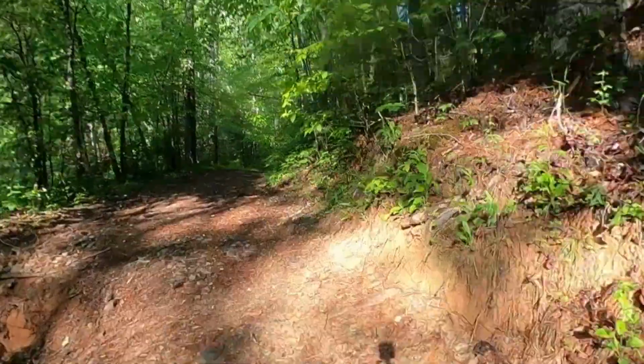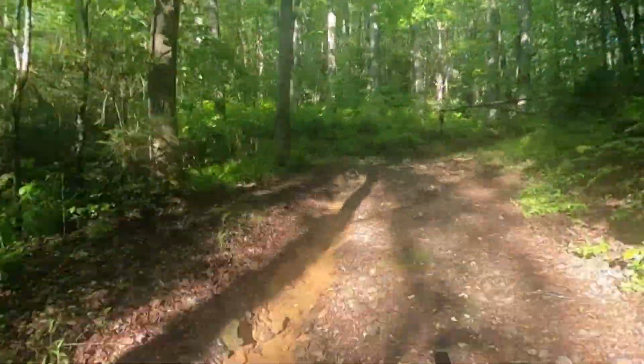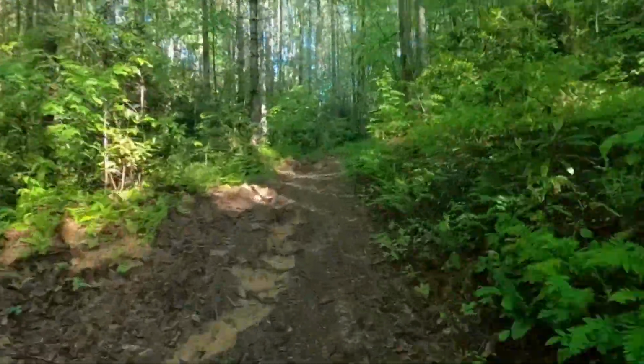First up today is Picklesimer Falls, sometimes called Picklesimer Rockhouse Falls. When you get to the fall, you will totally understand why it's called that. Keep in mind when parking, never block a road or gate with your car. This trail is easy to follow and is a little over half a mile.